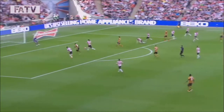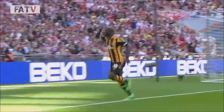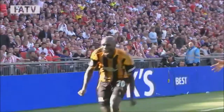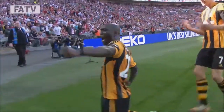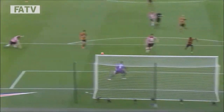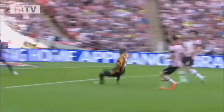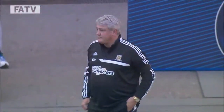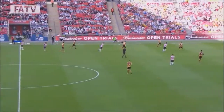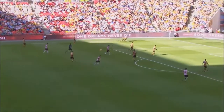Nicely worked by Livermore. Here goes Sagbo! It's the equaliser for Hull City! Out of nothing, really. Yannick Sagbo with his second FA Cup goal of the season. And we're all square at Wembley. How will that change the dynamics of the game?